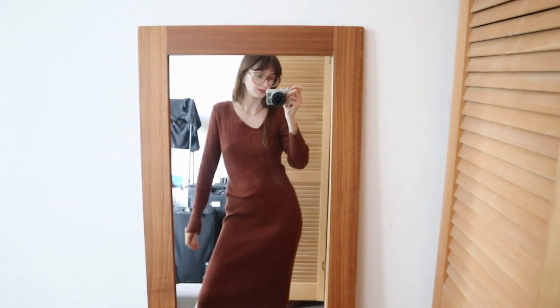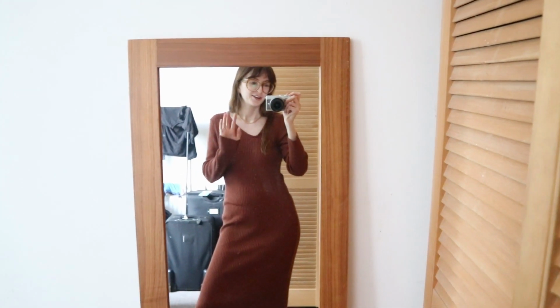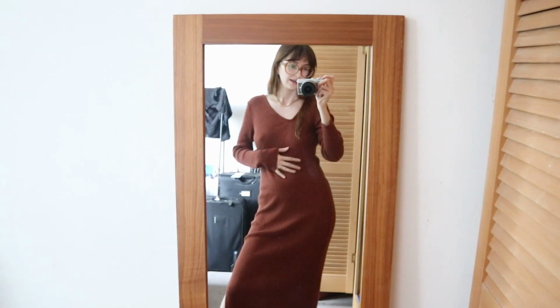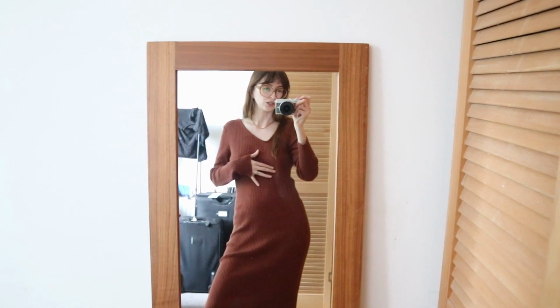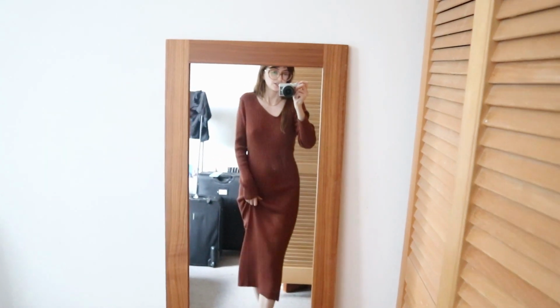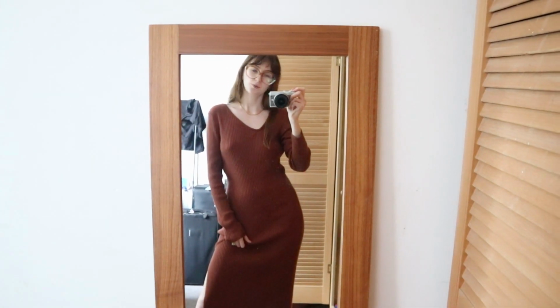No, I'm not wearing a bra with it. Maybe I should. It doesn't look quite as nipply in the mirror or in normal lighting, but on camera it definitely does. But I'm okay with that. Yeah, I feel like all the lumps, and it's all good. That's what a baggy dress is for, to be comfy. So yeah, I will see.